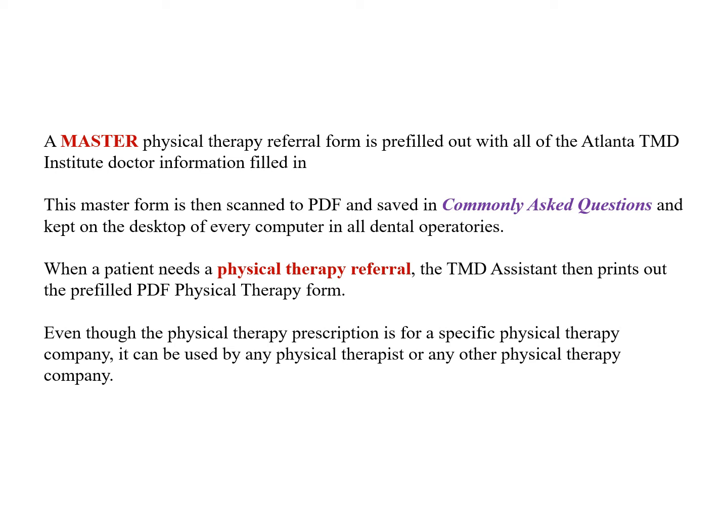So you might have an actual physical therapy form for treatment for a company, say PT Solutions, but the prescription is the same. You can fill any Keflex prescription or Tylenol 3 prescription in any pharmacy, you see.